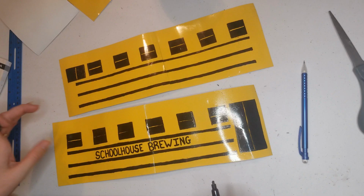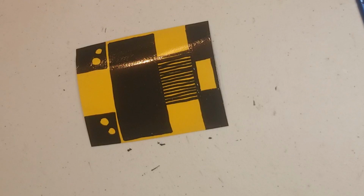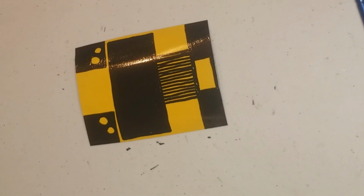No, Schoolhouse Brewing. Why are you doing this? Why are you even up here? What are you doing? Oh no. Looking at your super glue. You don't get to have the super glue. No super glue for you.